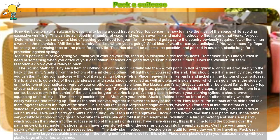If you have dresses, lay them down in the suitcase over the shirt rectangle. Let the bottoms of your dresses hang over the sides of your suitcase. Take your skirts and pants individually. Fold each in half lengthwise. Stack all the now folded skirts and pants next, in the same very wrinkly to not so wrinkly order.